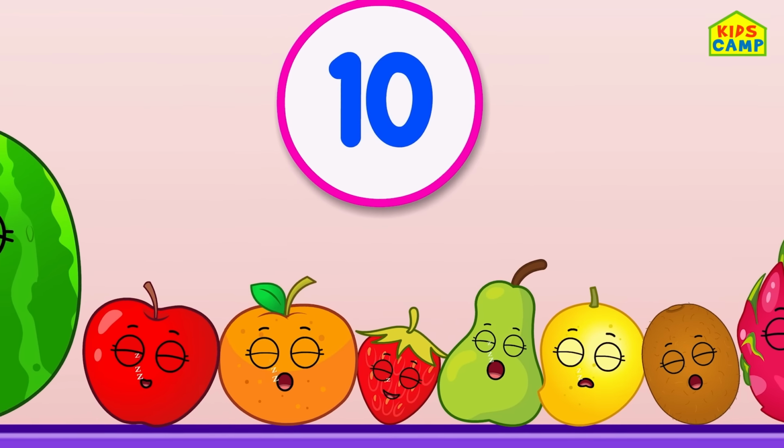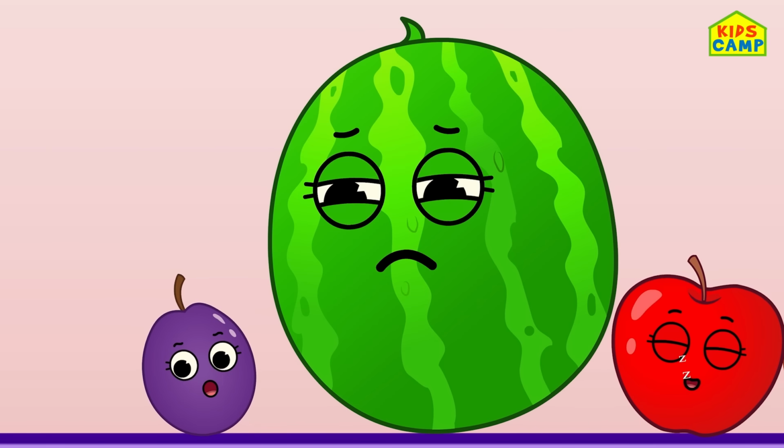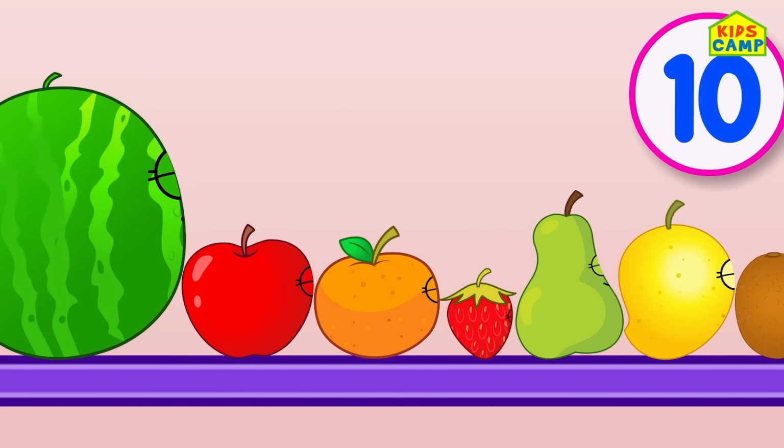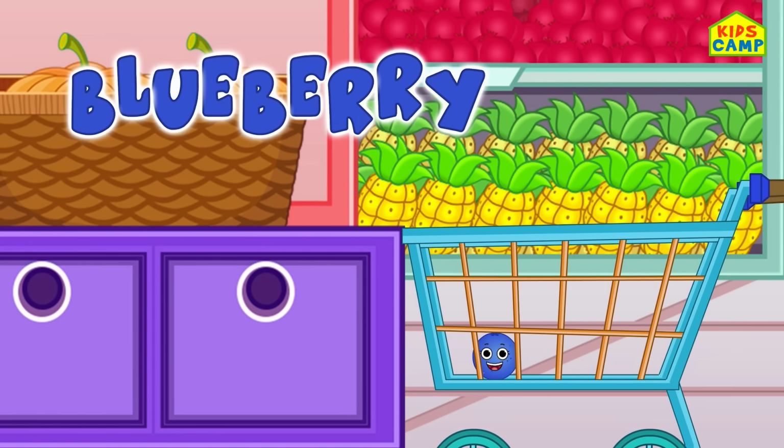There were 10 on the shelf, and the little one said, roll over, roll over. So they all rolled over, and one fell out. Blueberry!